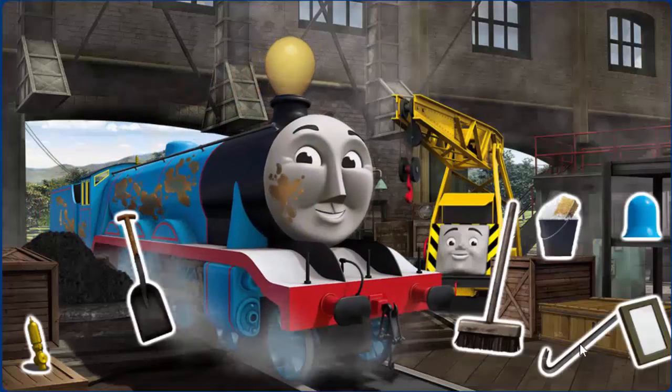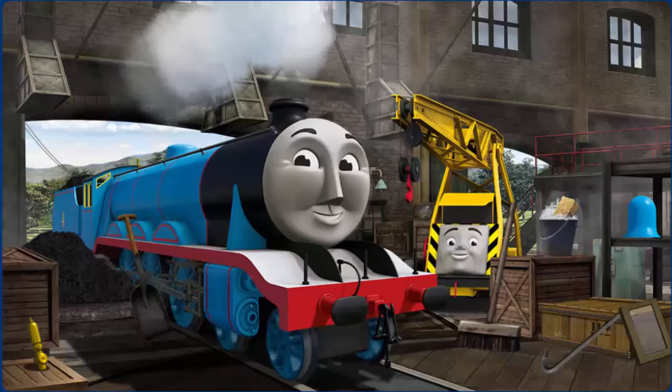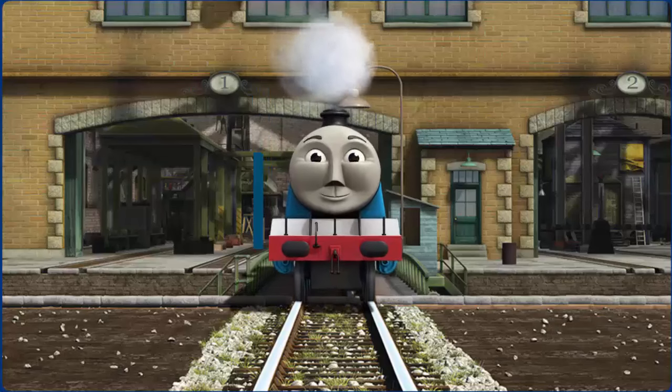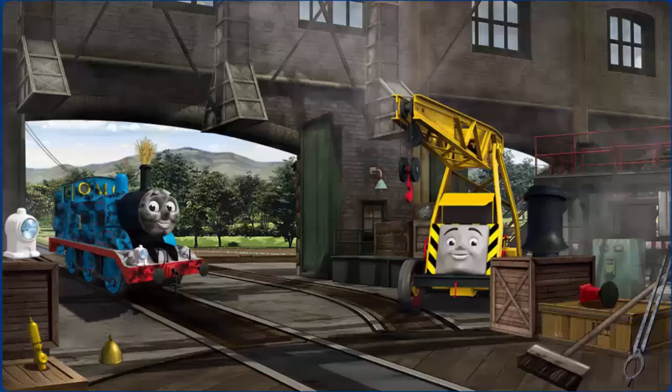Gordon's funnel is clogged with a balloon. Great job, but there's still more to do. You fixed it! Gordon is ready to be really useful again.